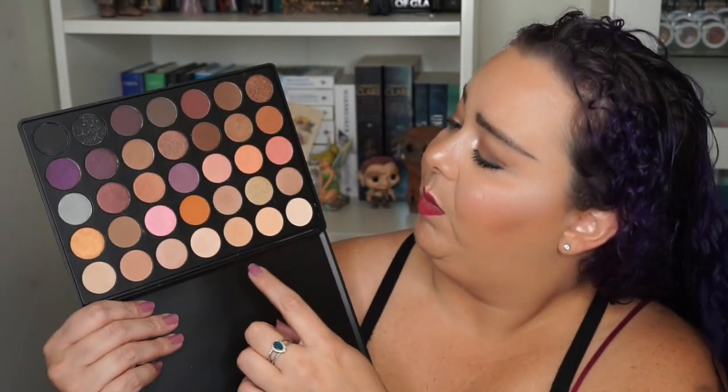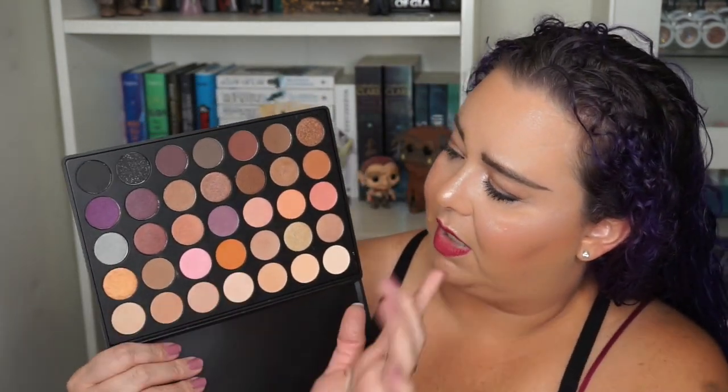I also have 2 other palettes that I need to discuss, and they are both Morphe palettes because I don't ever reach for these. I bought them because they're affordable, and I got them on Haute Look, and I figured, why not? This is the 35W palette, and this is the 35 Warm, and it is just like it says, 35 shadows. But we've got pinks, like bright, bright pinks I'll never use. This bluish silver color I'll never use.